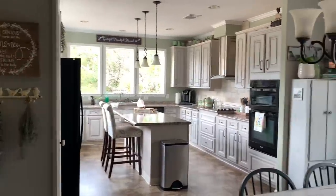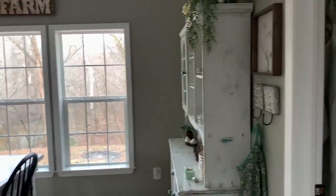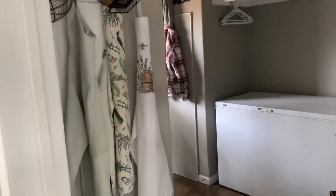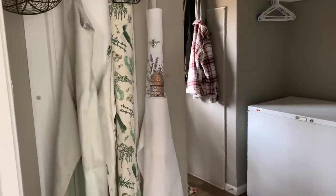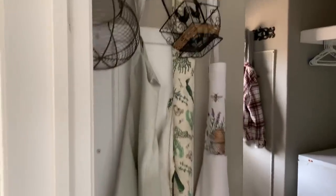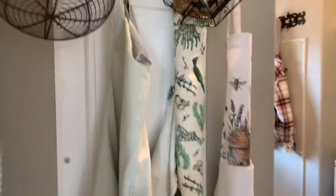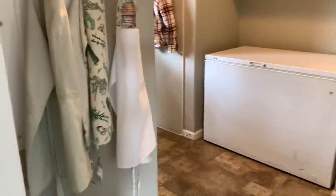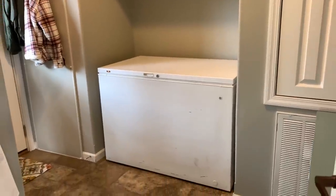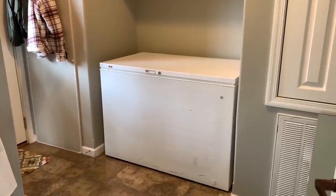So this is my kitchen, which I love. And then this is the laundry room. And this is actually the door that everybody comes through because the front porch still has those horrible steps on it. But this is actually where everybody enters. But this is my laundry room. Those are my egg baskets hanging there and my aprons and this ugly old big freezer that is about to go. We're going to move this out in the storage building. Then we're going to get an upright freezer to go in here.